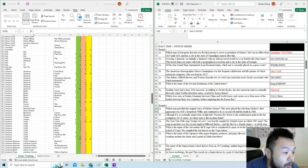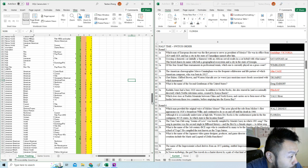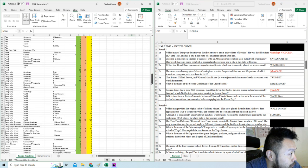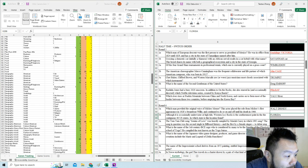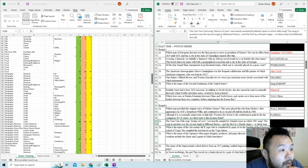Although it is occasionally underwater at high tide, Western Dry Rocks is the southernmost point in the contiguous states. I mean, Florida, right? Yeah, okay. So geography, American, and travel. That in Minnesota, so two right. Tom Tom Club song Genius of Love is heavily sampled by Mariah Carey in what 1995 song? The song in question is Fantasy, second single to debut atop.